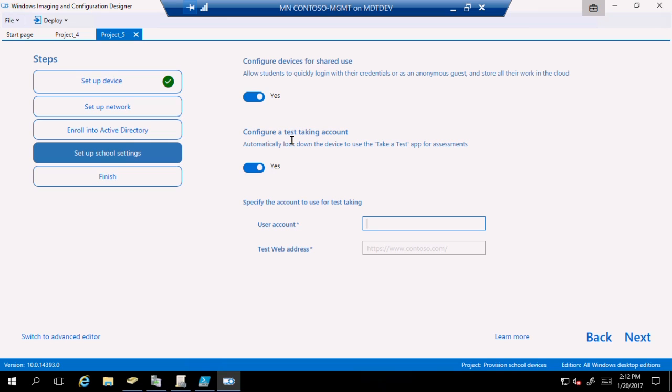Schools also need test-taking accounts, so you can configure that as well. You can put the machine into test-taking mode where it just runs a particular application, disables browsers and all other applications. So that's useful, but a simple wizard to create that as a provisioning package.